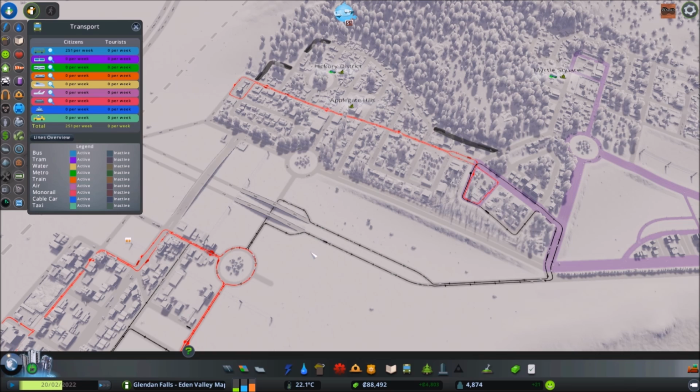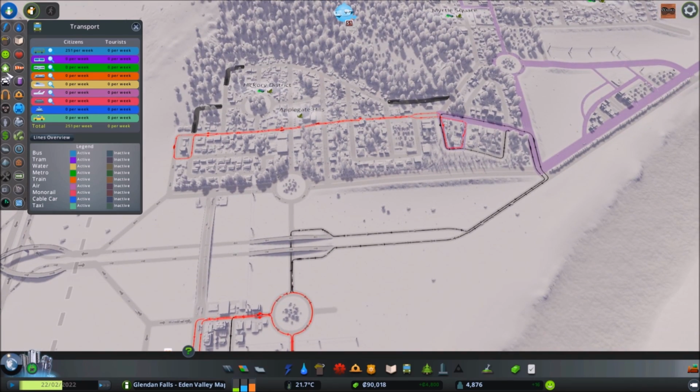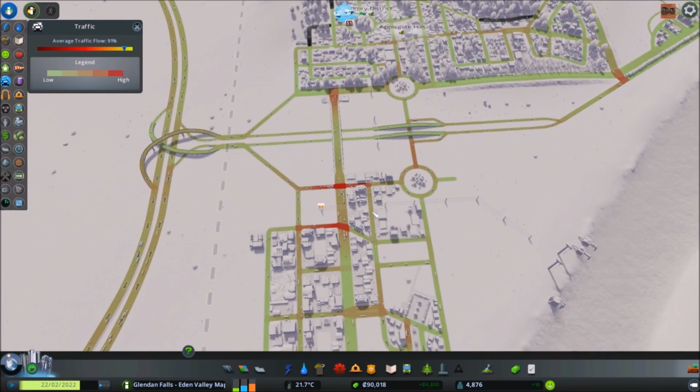All right, let's go over some math. So our city, we are at, what is this, almost 5,000 or so people. We only have about 250 using our transit. So that's, I mean, roughly 5% usage. It's not the worst, but it's definitely nothing to be writing home about. So what I'd like to do is hopefully double this, maybe even by the end of the episode. I know we're kind of pushing it for time. But before we do that, I wanted to show you guys some quick little traffic things here.